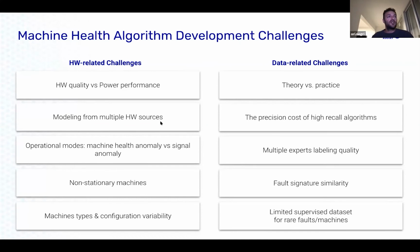Another very challenging issue that we face, and I will elaborate on it in the next slide, is the modeling from multiple hardware sensors. This is different from, let's say, the computer vision world, where you can build a classifier based on data collected from multiple cameras, as long as the cameras are in some standards, while with vibration sensors, accelerometers, you cannot do that due to the acoustic response difference between sensors, and I will elaborate on that a bit more.